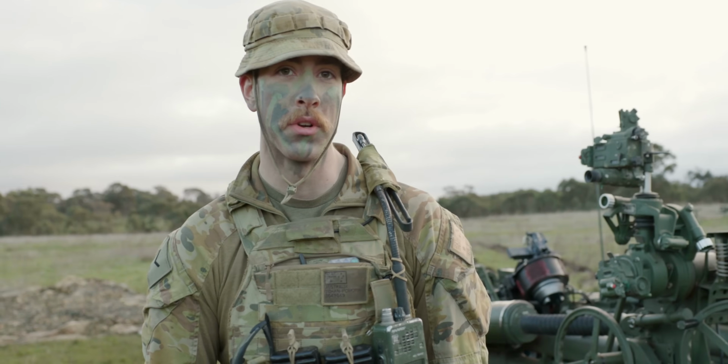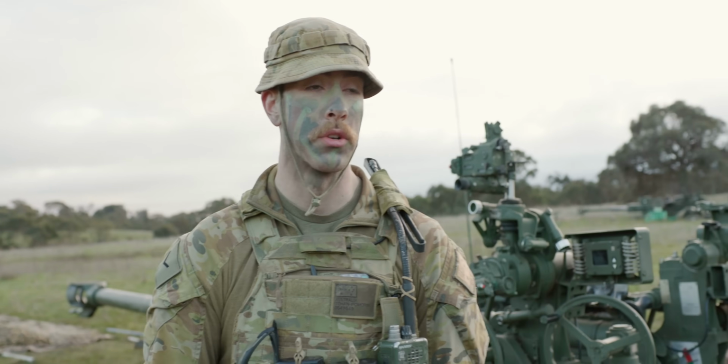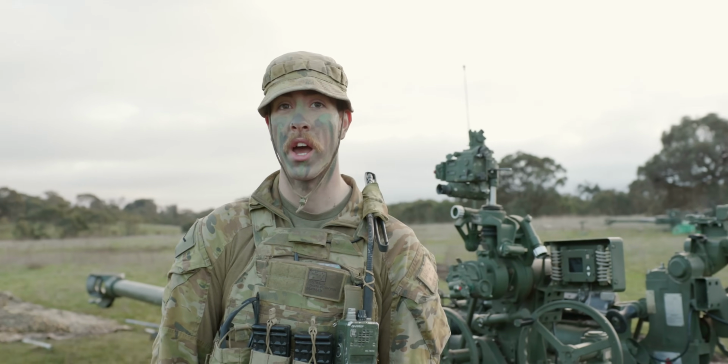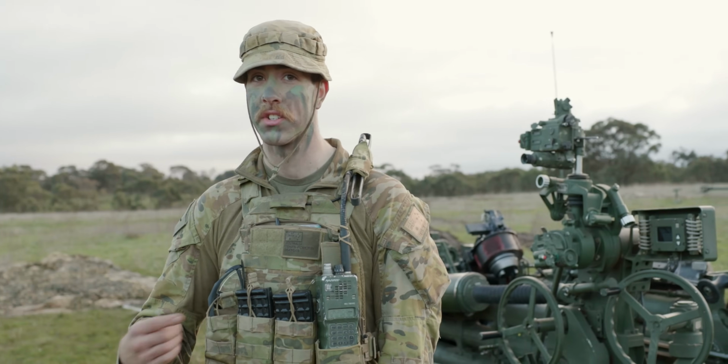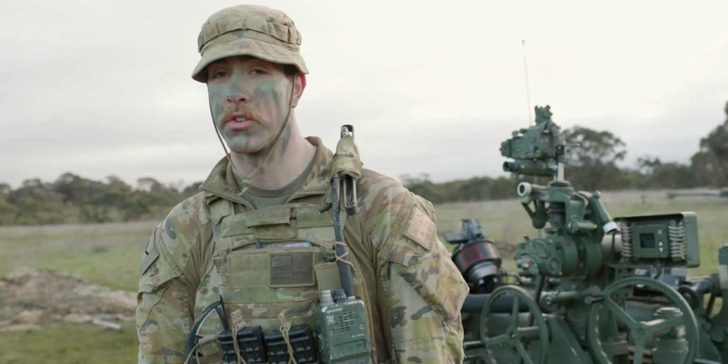So we're expecting to do two fire plans today, so it should be a few rounds fire for effect, followed by continuous fire, where we'll fire rounds continuously every 30 seconds, 60 seconds, and it should be a pretty good time.